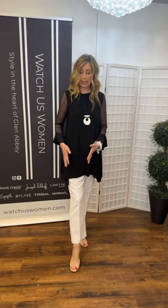I think if you want something a little bit more cropped but not a capri, and you don't want it snug against the ankle, this is just a nice option for you. And I love the neckline on this. And you're not wearing anything underneath it, right? That's the top. This has the mesh sleeves: jersey through the body, mesh through the sleeve, and then jersey down here at the body.